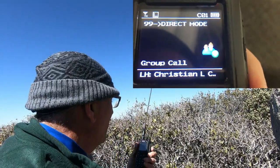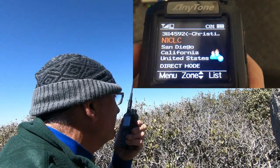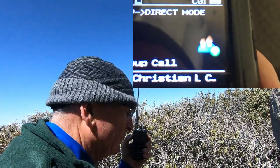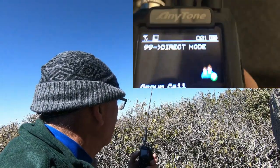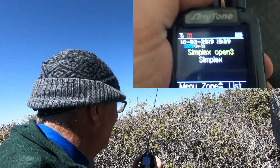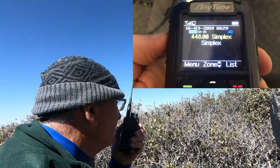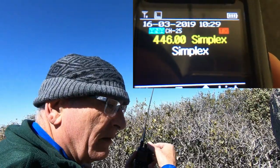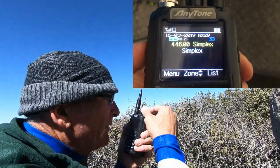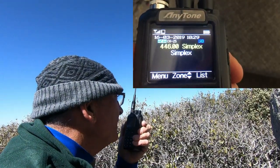Copy that. Can you just confirm that you are also on low power? Roger, running low power from Sheephead Mountain. All right, KC2GNV clearing, QSY over to 446 analog, low power. KC2GNV on N1CLC. N1CLC, KC2GNV on 446 analog, low power. Yep, I have a bit of fast noise, but not bad. So I think we can call it a test. I may go to the other side of this rock and do a quick test, if you don't mind.